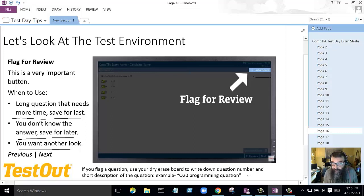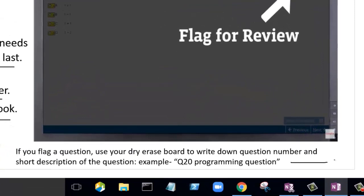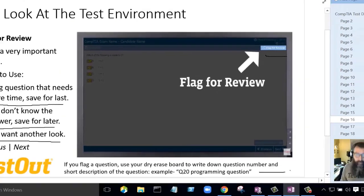Okay, so here we go. This is so important. I'm about to say something super important again. Remember, you have that little white erase board, dry erase board. And for people taking it home, you have the little white erase board utility, a little tool. If you flag a question, you need to write down the question number and just a few little words about the question itself. So here's an example.